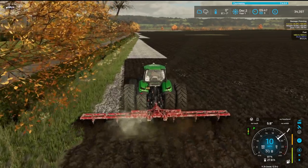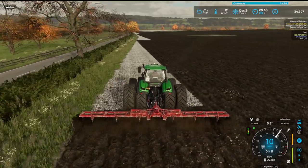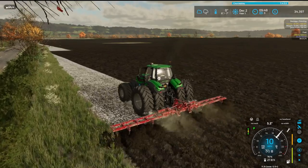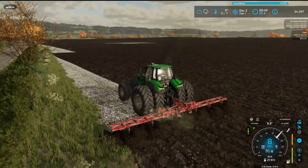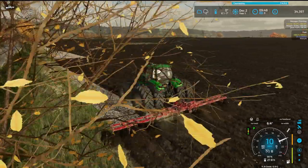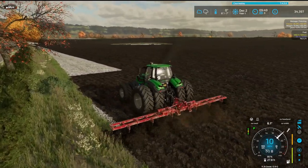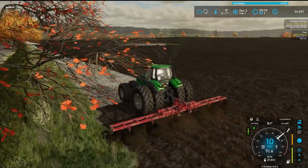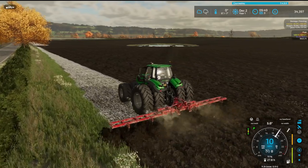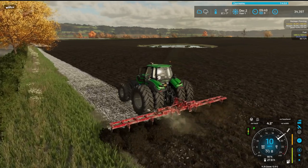Going to take a while getting around the headland, it's a long way to go. Almost up to the pond, so we'll soon be halfway around the headland. Then we shall head in and get the sugar beet field ploughed up.